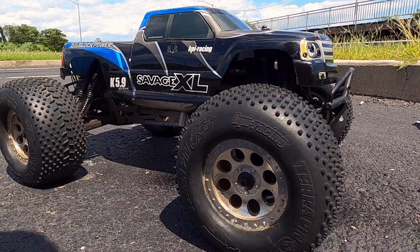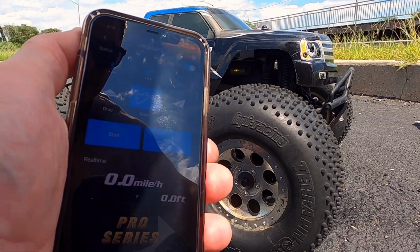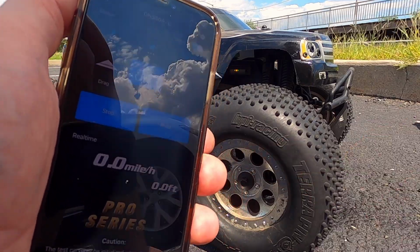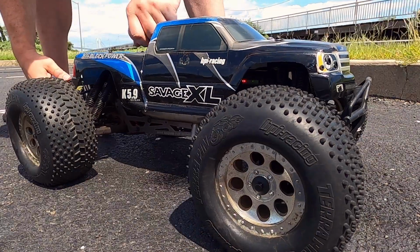Let's get ready for another pass. I have my Sky RC GNSS ready. Track, start. When we come back, we'll press the read. We'll see how it goes. Fire in the hole.